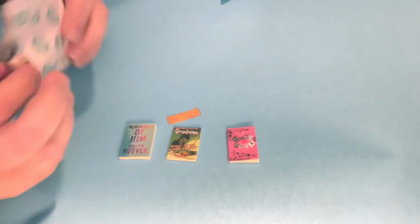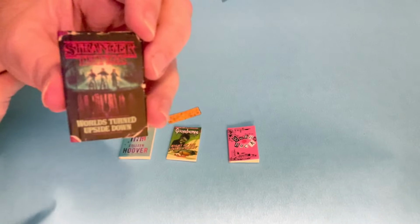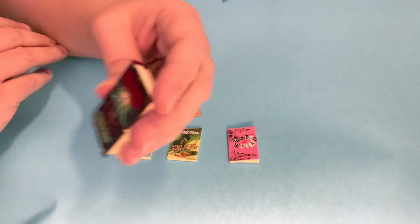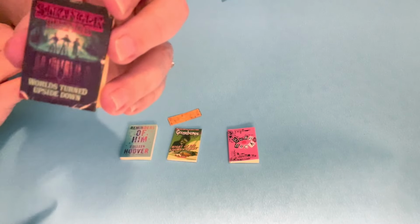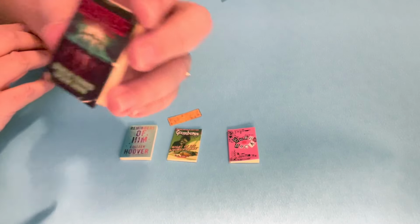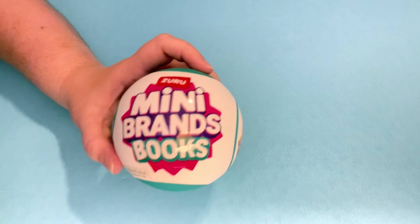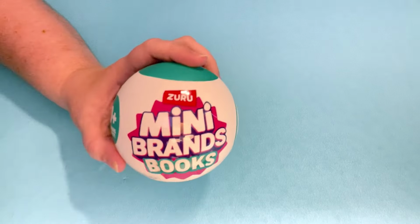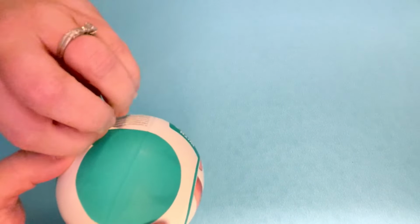All right. So let's see. This is a Stranger Things book. And I don't know if we have this one. I don't think we do. No, this one is new. Now, time for Mini Brands Books Ball number 9. Let's see if we can get a good pull on this one.